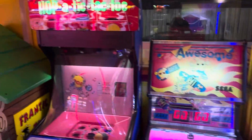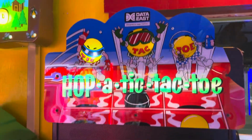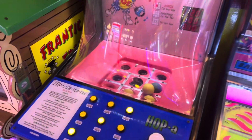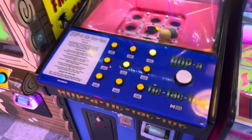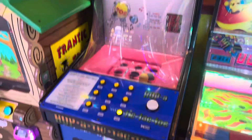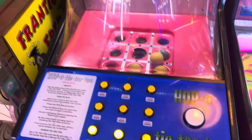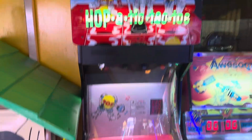I've never seen this at any arcade, which is nuts. And here's another super rare game. It's a ticket game made by Data East, which is insane. Pop a Tic-Tac-Toe, which is literally a pop-a-ball tic-tac-toe. And you get to choose which ones you want, which is insane. It's basically like old school Yahtzee, where you just hold the ones you want. I'm assuming you get multiple rolls, but that is just so cool. They have the coolest games ever here.